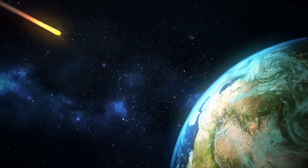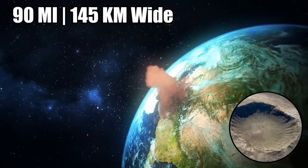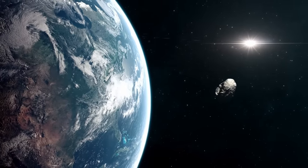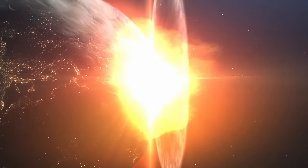And when I say massive, I really mean it. We're talking about a crater 90 miles wide. The impact was so powerful that it sent debris raining down on the Earth, wiping out nearly 75% of life on the planet. Now, I know what you're thinking. How do we know all this?